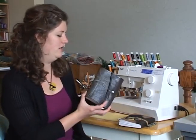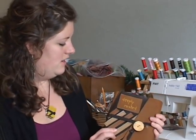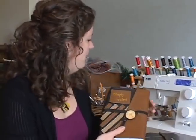Some of the things that I've been working on recently, tree journals. The tree design, I actually did freeform stitching. I like this one with deeply rooted. Sometimes I'll even do that with a tree. It's got a wood button.